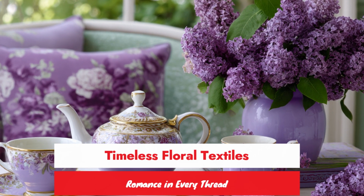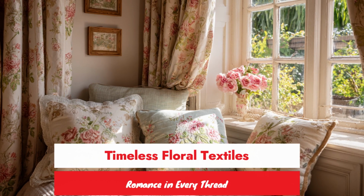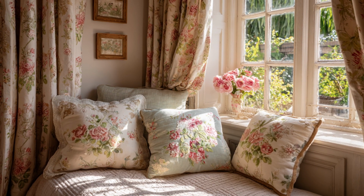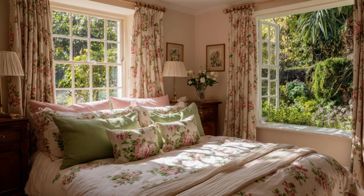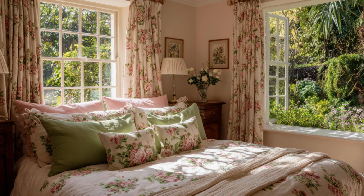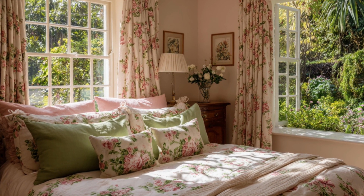Florals are the heart of English cottage charm. From soft faded roses to delicate wildflower prints, these vintage-inspired fabrics bring the garden indoors. Drapes, cushions, table runners, even lampshades, can bloom with beauty. These fabrics tell a story of gentleness and tradition, like a handwritten letter from long ago.